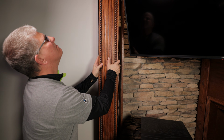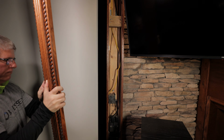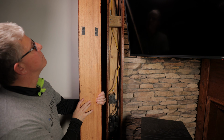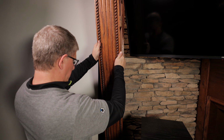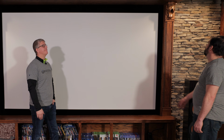The columns here, I built those from a few pieces. Actually, I just purchased the rope pieces and the corbels. The corbels I actually just bought off eBay. And I got them really cheap. Imagine that, right? But everything else, those are the only pieces in the room that are not actually made.